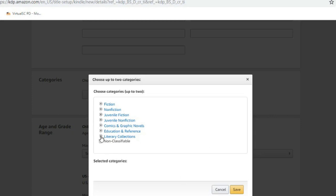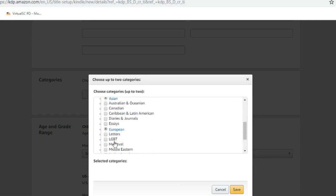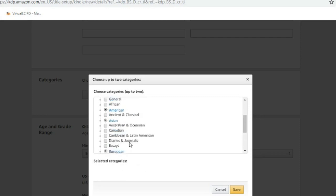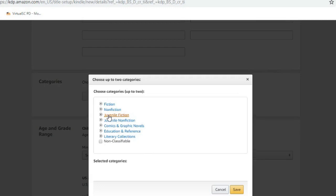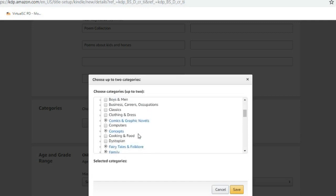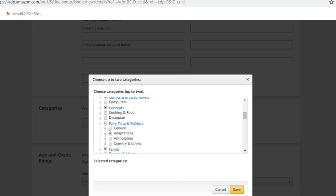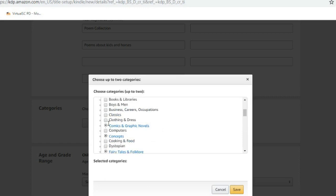So poems, is that literary collections? I don't know. We have a lot of options here. So if you're an LGBT poetry collection, then you would select that. If your poems deal with Caribbean and Latin America, I guess you would choose that. American, general and African American. Okay, so not a whole lot of selection there. So, education reference, literary comics and graphic novel, juvenile fiction and juvenile nonfiction. This is generally aimed at under 18. Probably not going to get a whole lot. Oh, okay, fairy tales and folklore. You just go through the tree and try to find the best matches. You're going to select 2 of them.